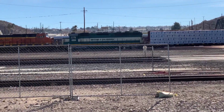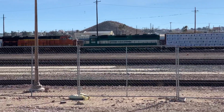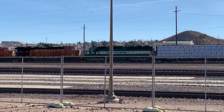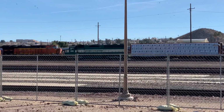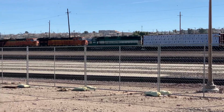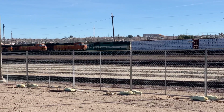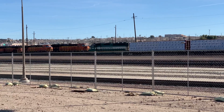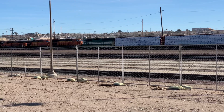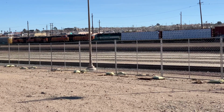Former Santa Fe, I'm sure. So this is its old stomping grounds. Well, I brought it out to Barstow to do some work on it. But that's an SD45-2.